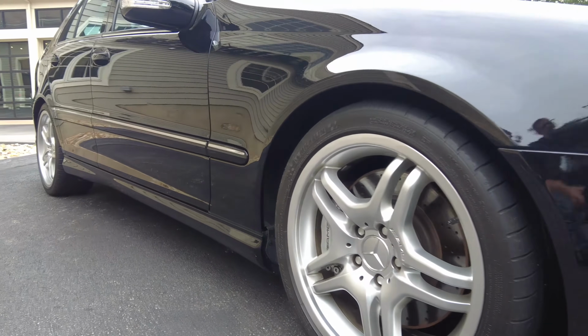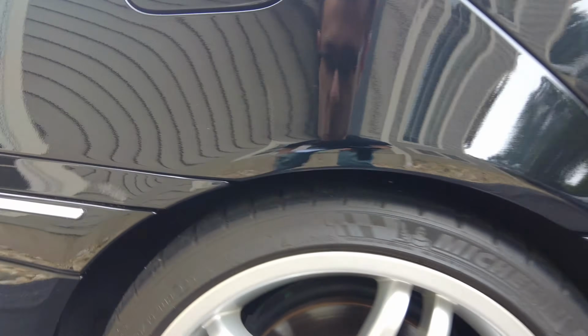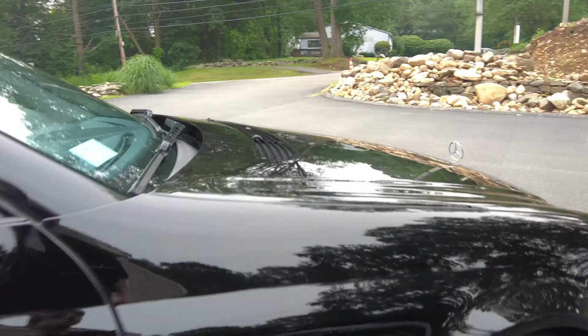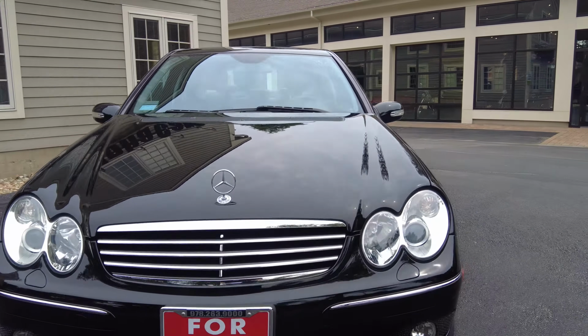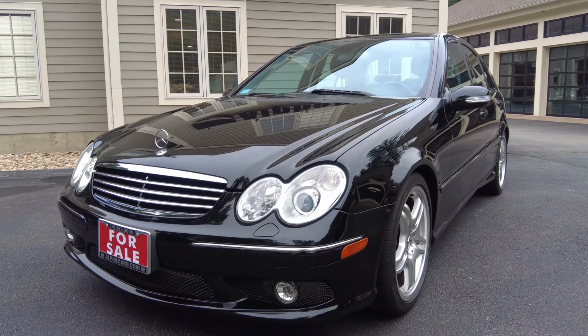Some nice Michelin Pilot Sports. Excellent tire. I run these on my personal daily driver. Excellent in the dry and the wet for having a comfortable ride, and really almost as much grip as you can get in a street tire that will still last a great while.